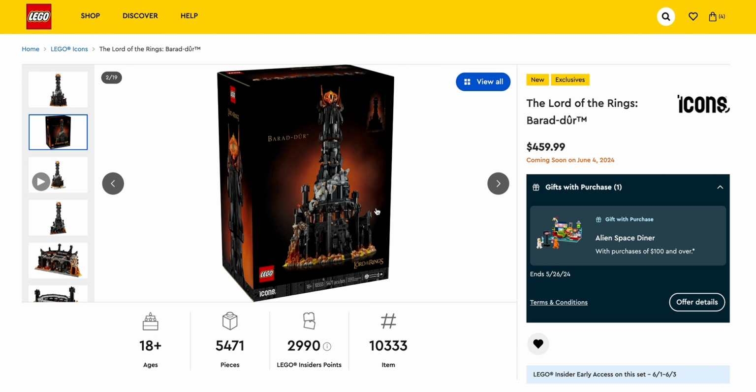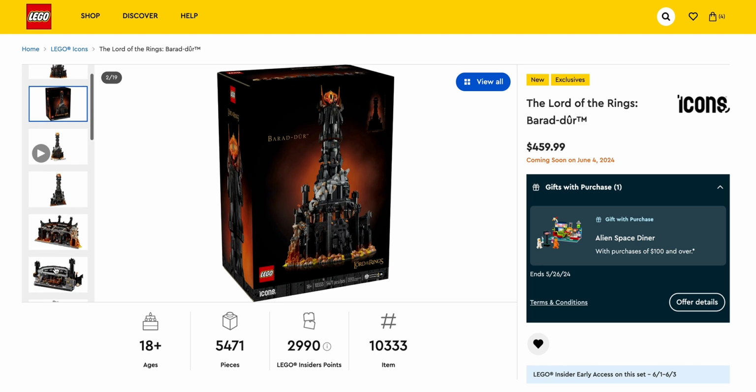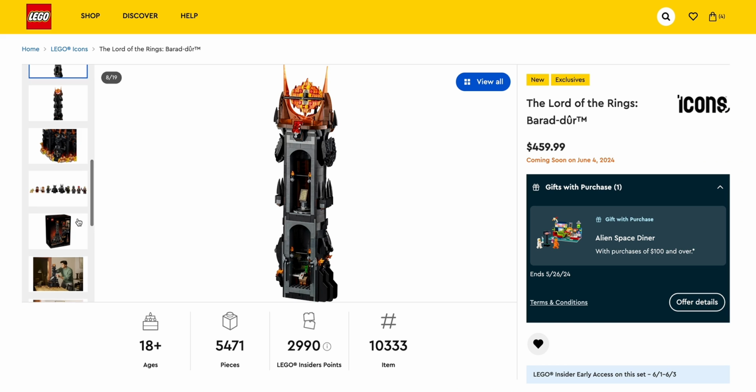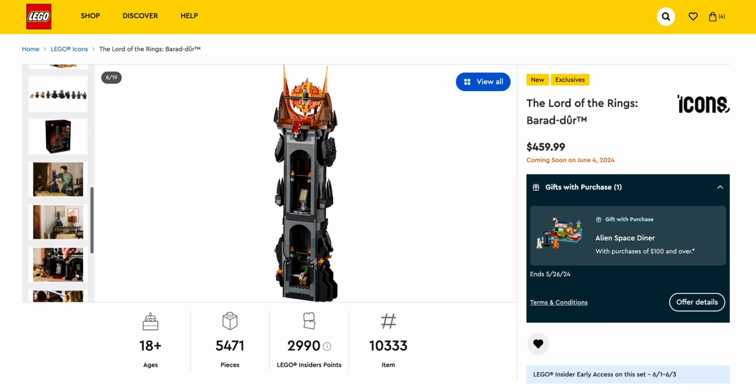So the box looks good. They got the little silhouette up there. One of the first things, actually, let's skip ahead a few pictures. Let's see, is there a good picture of the eye? I don't know if there is.